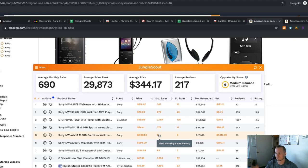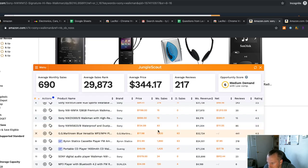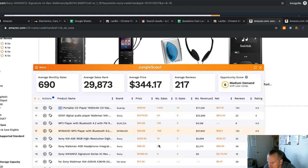A lot of used things won't show up as well. But we're going to check Jungle Scout and be like, oh wow, there are a lot of things moving. Sales, sales, sales. A lot of things are selling. And the ones not selling are this thing right here, which I think is the one we just talked about. Okay, so we know all these are selling.